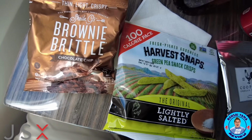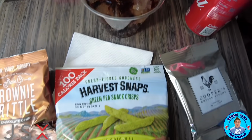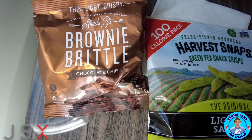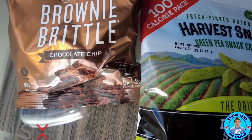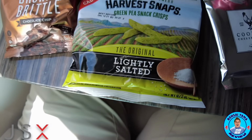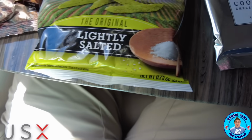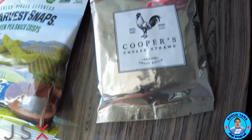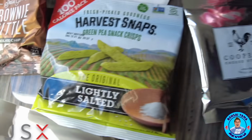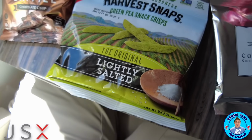Okay, Bonsai Squad, we got our little goodies, our snacks. I went ahead and got a Coca-Cola to keep me awake. Need that caffeine. I got some light and crispy brownie bites. Brownie brittle, looks like. Got some green pea snack crisp, lightly salted. And over here we have our cheese straws. So, gonna go ahead and enjoy these. And yeah, I'll come back to you in a little bit.